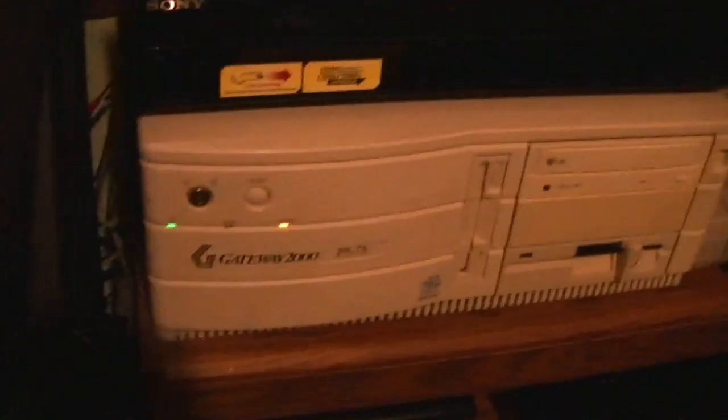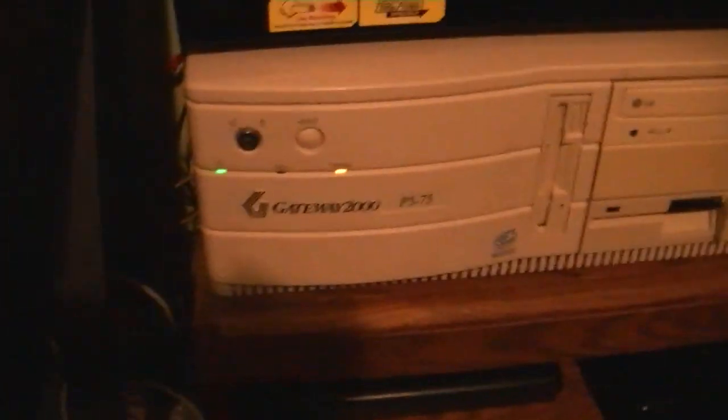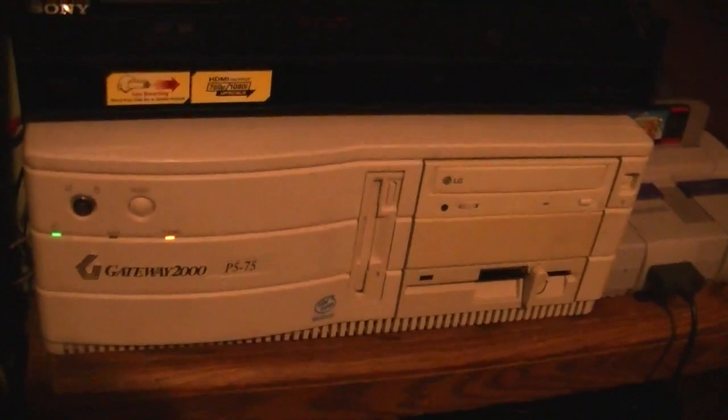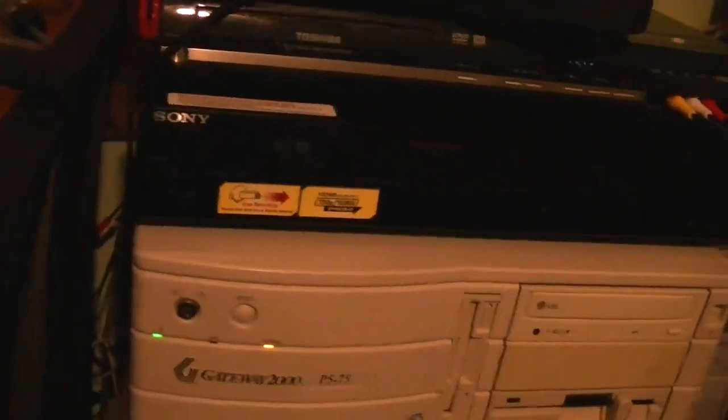So yeah, I am very, very, very happy with this Gateway 2000. I mean, this machine is a work of art. And plus, it's so 90s, and I gotta love that. So yeah, I guess I'll go ahead and end this video. It's gone on long enough.